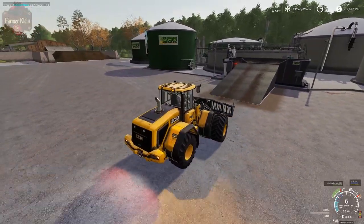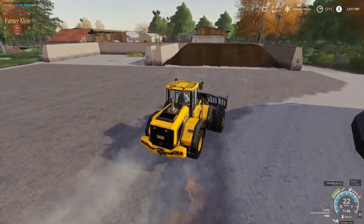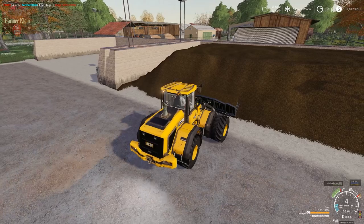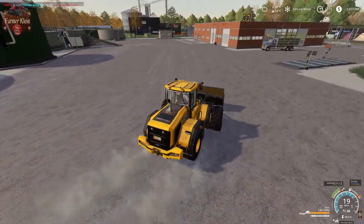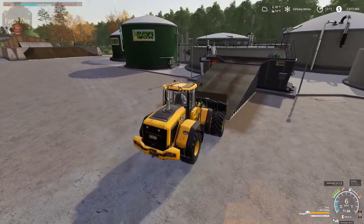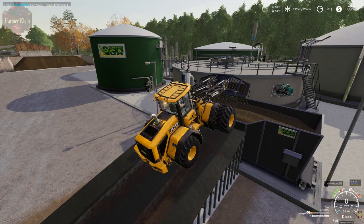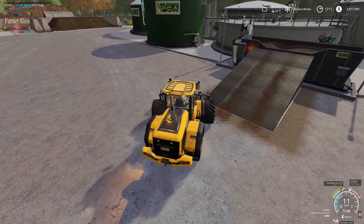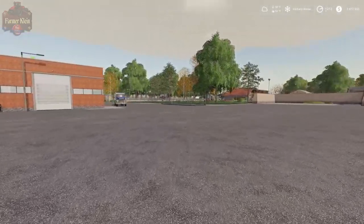Just one more load. Still need to get some straw down here to Razwood. This will pretty much be a daily chore of ours for the next several days. Beacons off, we don't need those, drain the battery.